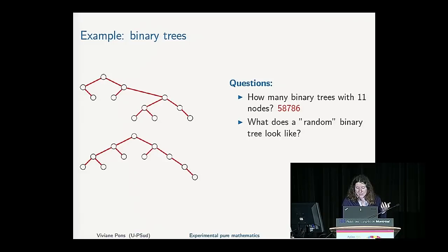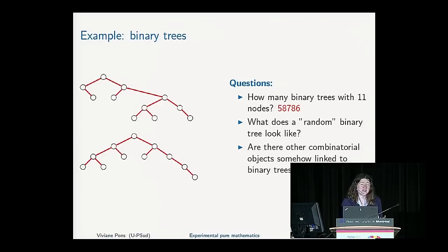And the last question here, which is kind of my favorite: okay, binary trees, you have a huge number of them. Are there some other things that are somehow related to them? And the answer to this question is yes, there are. There are so many things related to binary trees, so many structures that you wouldn't even think.